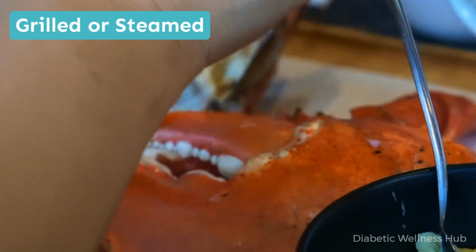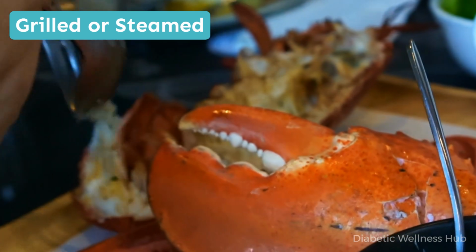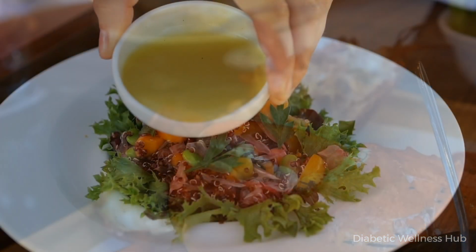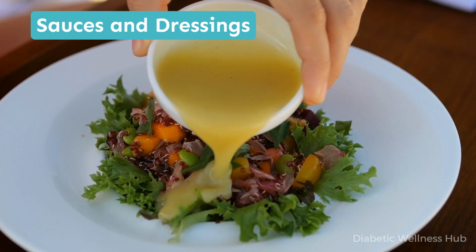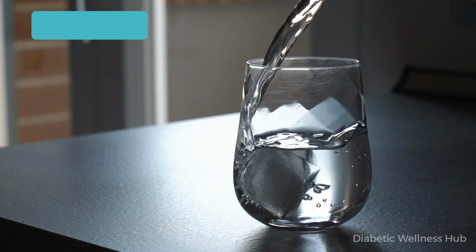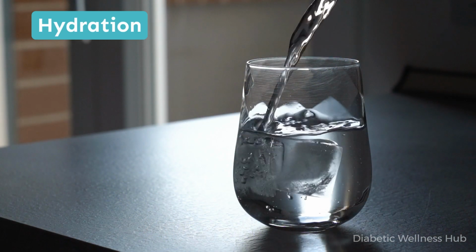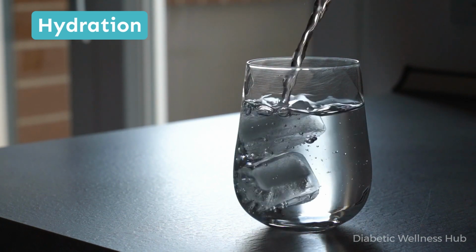3. Opt for grilled or steamed. Choose grilled, baked, or steamed dishes instead of fried or breaded options. 4. Be mindful of sauces and dressings. Ask for sauces and dressings on the side to control added sugars and fats. 5. Stay hydrated. Drink water or unsweetened beverages to avoid hidden sugars in sodas or sweetened drinks.